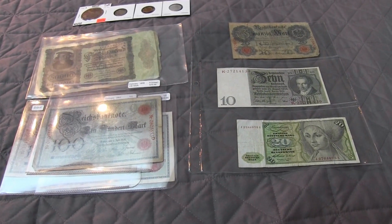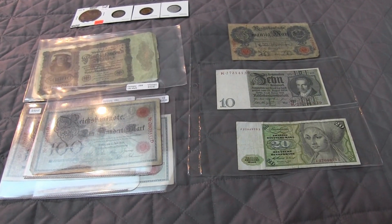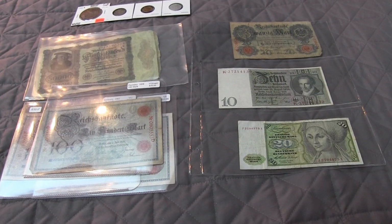Hey, what's up, YouTube? I got my German paper money collection out here today. These notes are primarily from the 20th century, and I just wanted to share them with you.